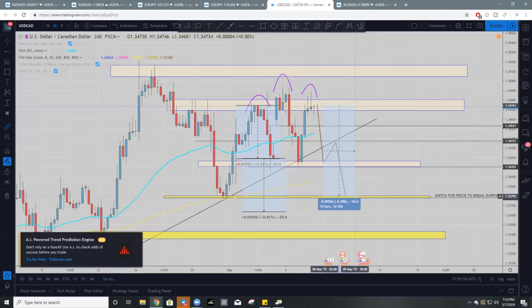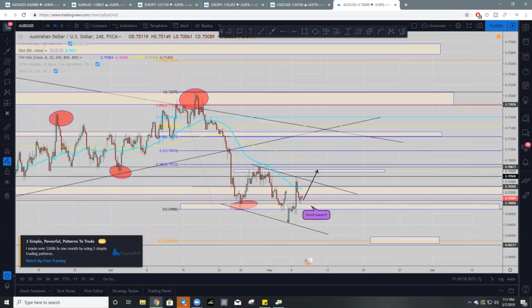I love the opportunity. Price action is definitely showing itself here. So we'll see how this turns out. That's USDCAD. The last thing that we'll be going over today is going to be AUDUSD. So with AUDUSD, I'm actually looking for price to respect the current support and then take off from here.